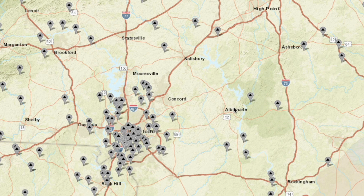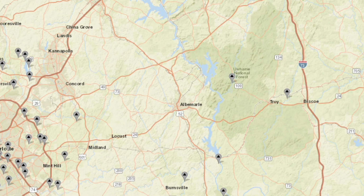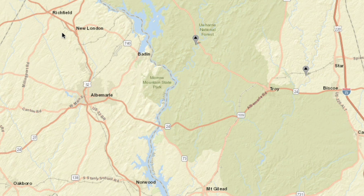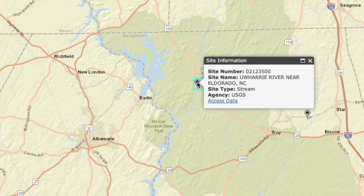We're getting a little closer. The one I'm interested in is this one, not too far from Albemarle. That's right on the Uwharrie River. So let's zoom a little bit more. It's in the Uwharrie National Forest. Now if you click, it'll bring up the site info and give you a site number, and that is the Uwharrie River. It's near El Dorado, North Carolina. So I am going to click the link Access Data.